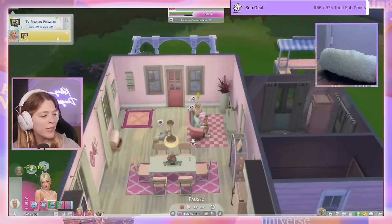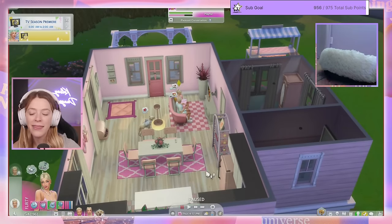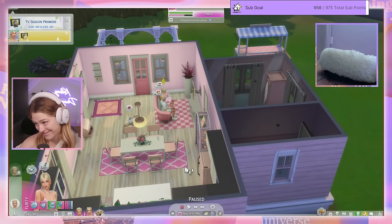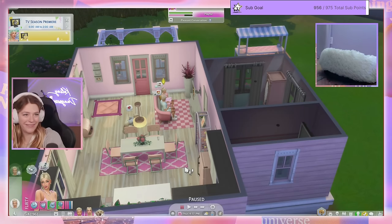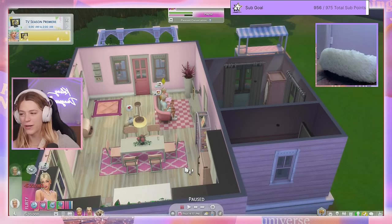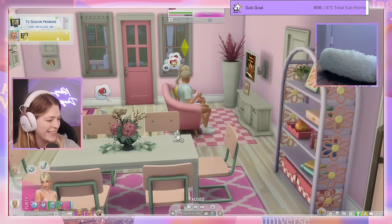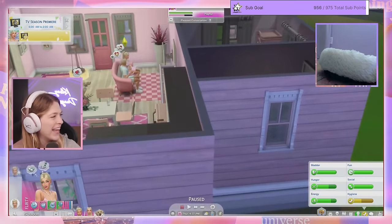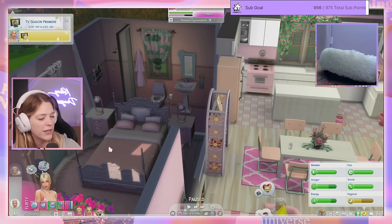Wait, why do we have 42,000 simoleons now? That feels a lot like cheating. They will always be BF and GF, even if they get married. You know what? You're right. I don't want that to happen. I'm gonna change it to 20,000, mostly because I just don't want to like cheat that much. It already feels a little like cheating getting all of his money right now, but we're gonna take a shower.